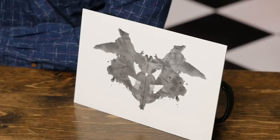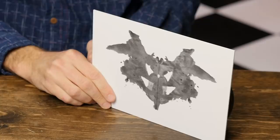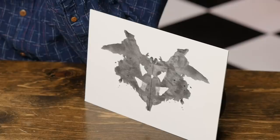So the common responses to card number one, which this is card number one, there's 10 cards and they're all labeled, are bat, butterfly, and moth, which you did not say. No pelvis. It's the first card in the test, so it basically is how you approach this image may signify how you approach a new and stressful task. So that's one thing that they're looking for. I definitely went back to a moment of stress. You did, yeah. My pelvis was broken. And I'm not particularly scared of birds, especially like confident birds.